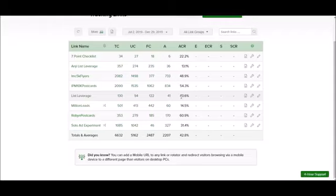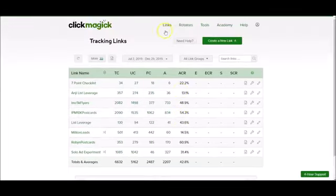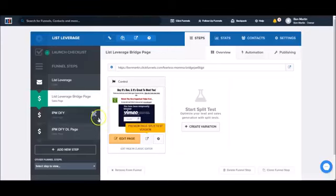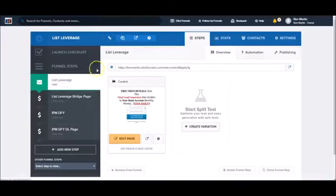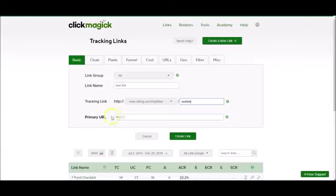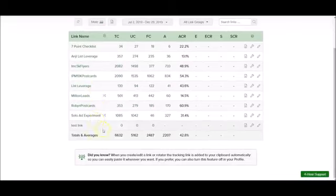But with ClipMagic, what you would do is, let's just do a test, right? Let's say you wanted to track your opt-ins. I'm just going to call this test link, because this is for demonstration purposes. You would go and grab the link to your capture page. You just grab this real quick. You'd go inside of ClipMagic, and you would place it in this primary URL box and click create link. So you can now see that I've got this test link.